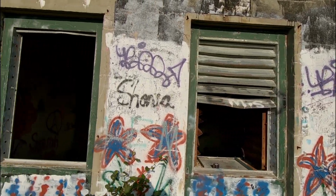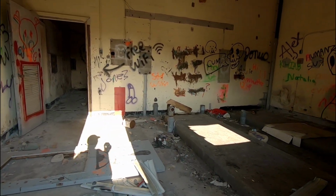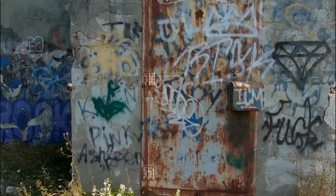Clearly a lot of kids come out here and, dare I say, vandalize. It's funny, trying to break through that door would probably be impossible, but you just go through the windows over there.